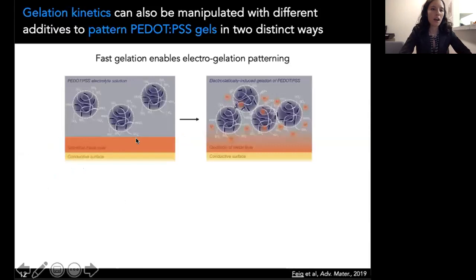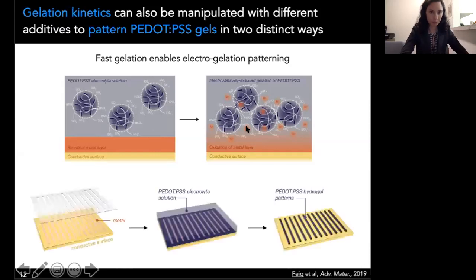On the other hand, we found that gelation in the presence of metal cations happens nearly instantaneously. And we use this fact to devise a new electrogelation patterning method where we take a sacrificial metal layer and oxidize it in the presence of PEDOT:PSS electrolyte. This oxidation generates metal cations that locally cause the PEDOT:PSS to form a gel. The advantage of this kind of method is that now we can use very common metal thin film patterning techniques like thermal evaporation through a shadow mask to first create that sacrificial pattern. And then after oxidation, the fast gelation of PEDOT:PSS in the presence of those metal cations enables us to reproduce that original sacrificial pattern in the gel with high fidelity.